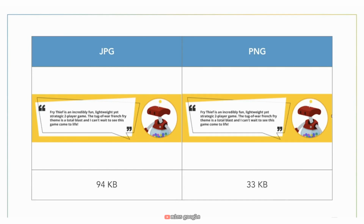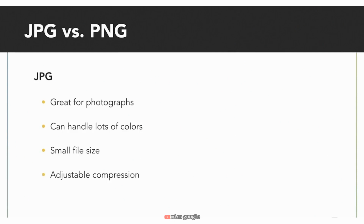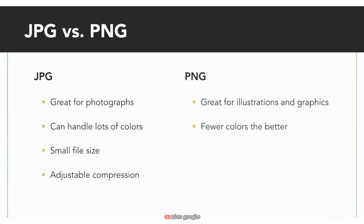JPEGs and PNG files store pixel data in a completely different way, so they're very good at different things, and you want to save some types of media in one format and other media in a different format. JPEGs are really great for photographs because they can handle lots of different colors. They're also very small in general, and they do have an adjustable compression rate, so you can choose the quality level when you export. PNG files are great for illustrations and graphics because they can handle few colors very well.